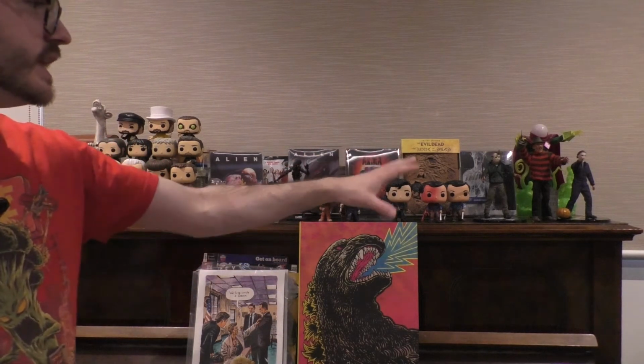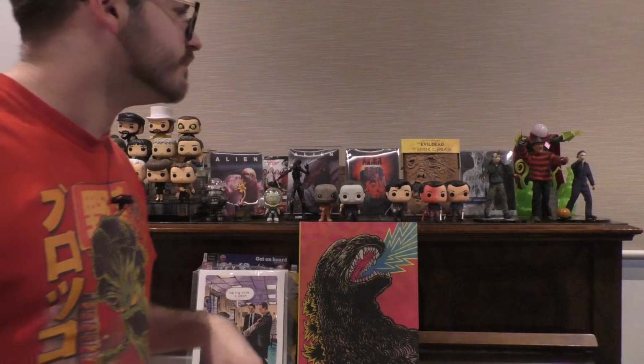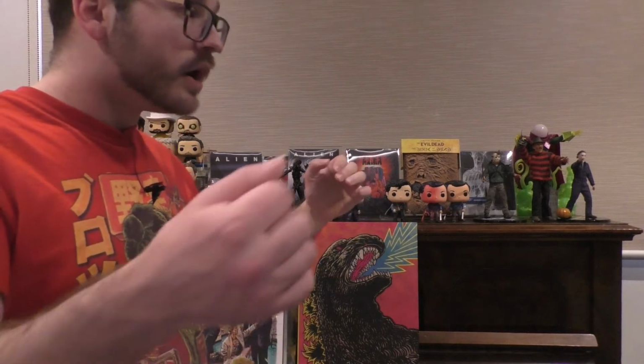So I do have Pops because they're cheap and easy to get, but at the same time, I do like getting really, I don't know, it's a lot of money spent on them, but I do really like my figurines. And then, of course, we get to the ottoman and the backside of the wall.